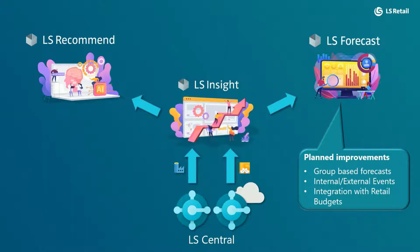The development teams are currently working on group-based forecasts for LS Forecast. As of today, a forecast is always on item, variant, and location level. This new feature will enable you to calculate also on aggregated levels. Internal and external events will enrich the forecast calculation with the new parameters like, for example, weather data. And finally, the integration of forecast data with our retail budgets, which will bring the budgeting to a new level.